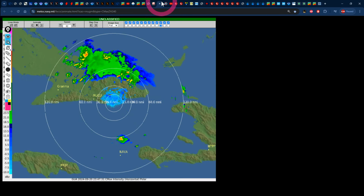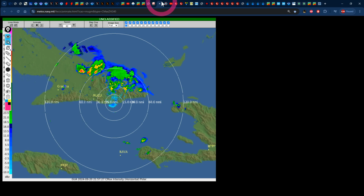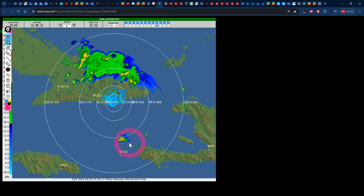And if we take a look at the Guantanamo Bay Cuban military radar, we can see some isolated showers. That rainfall that we just saw on the other Cuban Doppler radar right there to the northwest of the western peninsula of Haiti. You can also see that rainfall that we mentioned across northeastern Cuba right there. Some heavy rainfall for sure, as represented by those darker greens and the yellows.